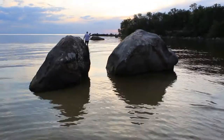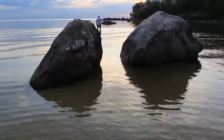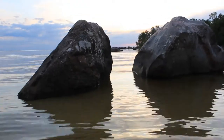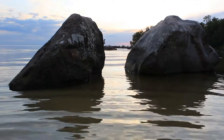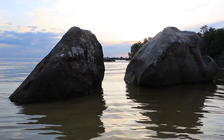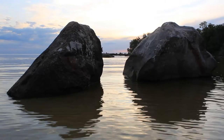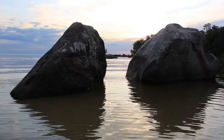Okay, so as you can see with these two rocks here, kind of liking what's going on down here. Get down without getting my butt wet, you know. So yeah, as you can see, I think I like it, especially with the reflection in the water.